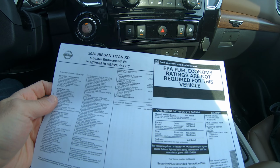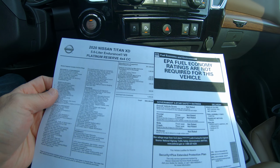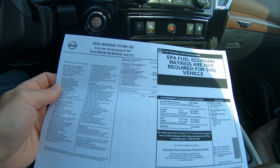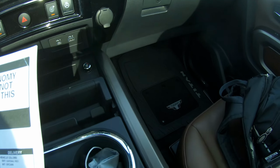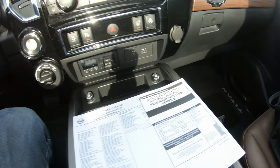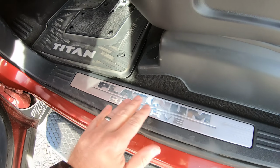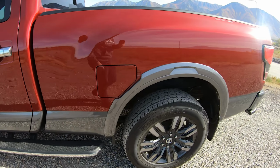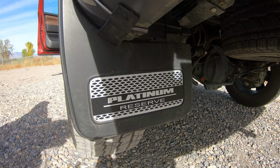The moonroof, dual pane panoramic moonroof, is $1,500. And then the protection package, which has the off-road adventure kit, the adventure medic kit, which I didn't see a first aid kit anywhere, the all-season floor mats, and then the exterior marker lights. And then this one also has illuminated kick plates, so these look really nice. Here are the Platinum Reserve mud flaps.